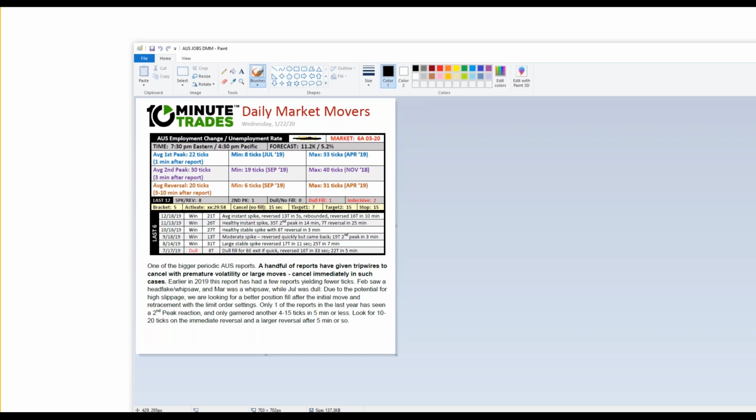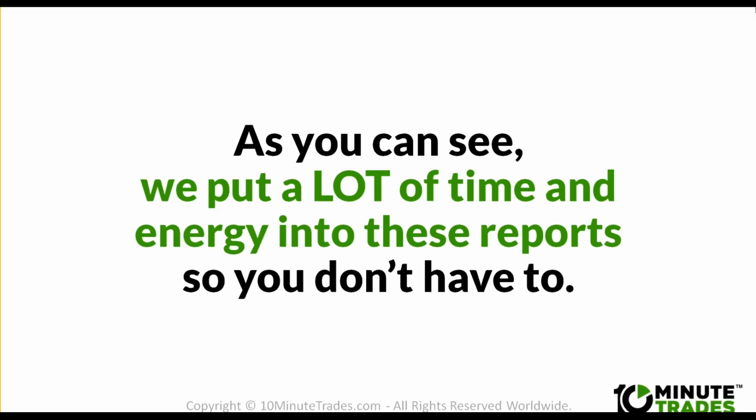So if you're not using our software and if you're not using NinjaTrader, you could use something like TradeStation or Infinity to put brackets on your dome and practice in sim to see how our reports would be. So anybody could use these reports to practice and see if it's a viable way, a way that you might be interested in trading. So as you can see, we put a lot of time and energy into these reports so you don't have to.